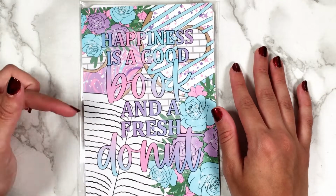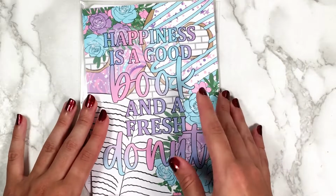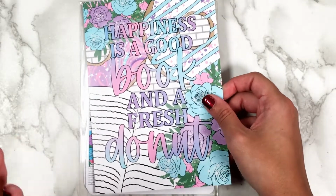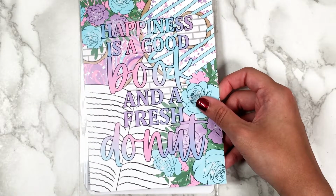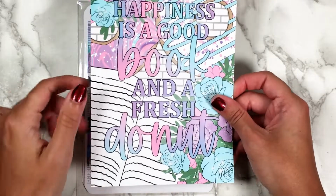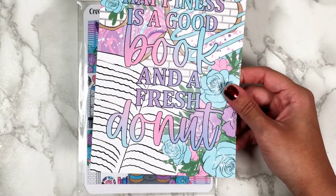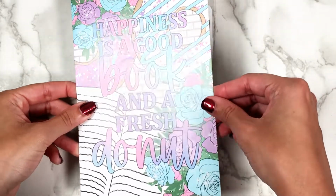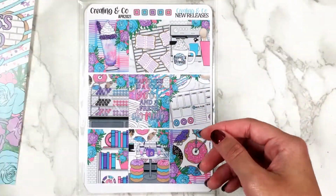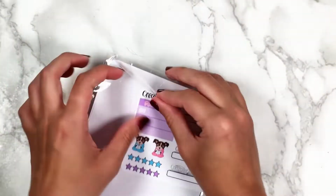So this is the last one that I'll be getting as the sub, but I am really happy about it because it's about books and donuts, and I love the aesthetic of donuts. I don't really like eating donuts too much, except apple fritters. Those are the best things in the whole world. But I think donuts are a really pretty aesthetic, especially in planner kits, so I'm excited about this. Here's the journaling card. It says happiness is a good book and a fresh donut is a good combo. And then here is the kit. Let's go ahead and open this up, have a look inside.